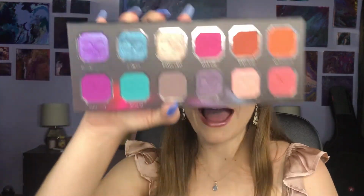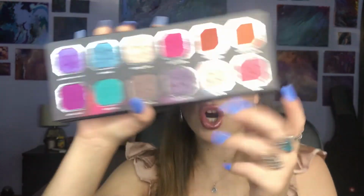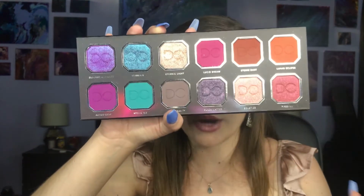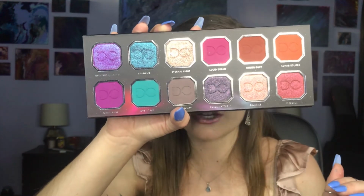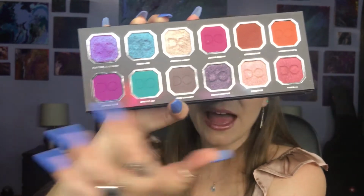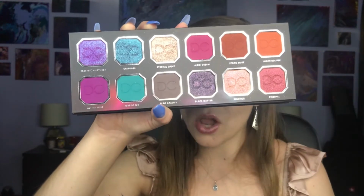So the mattes in this palette are incredible. The formula of them is great. The pigmentation is great. The blendability of them is great. There's no fallout. There's no kick up, except for I had a little bit of kick up in the pan with Zero Gravity, but other than that, no kick up, no fallout with any of the mattes. They were gorgeous. The shimmers weren't bad.